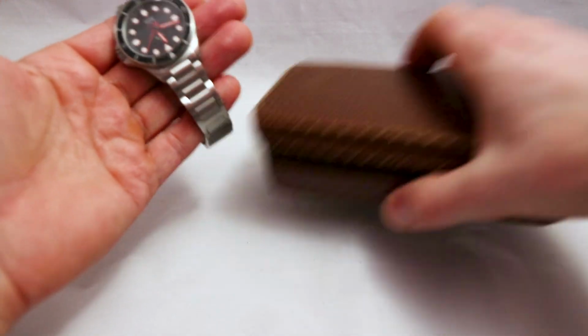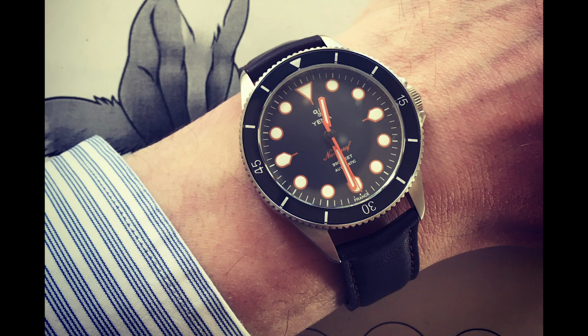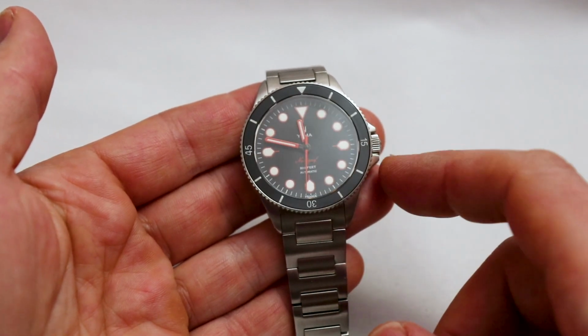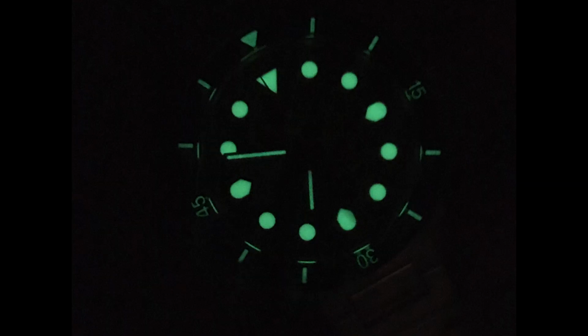I took it out of the box and decided to wear it a couple of days on leather, because I wanted it on leather. I cannot explain this. This is sheer taste. But here you see the Maxigraf. And Maxigraf, to tell you this in the beginning, are those markers, all the indices and the 12-hour marker. They are very, very big, and this means Maxi, okay?